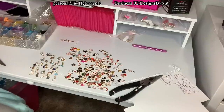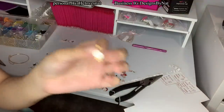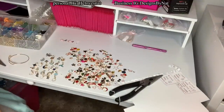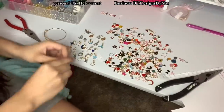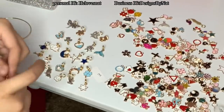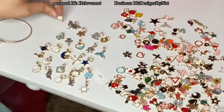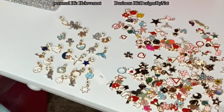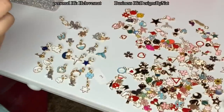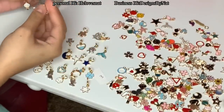Now, what I'm going to be doing is, because I already put the jump rings on all of these bangles, all of these charms that I have right here already have their jump rings. Oh my gosh. So now all that's left for me to do is put these jump rings into the charm, which I'm about to do really quickly for you guys.